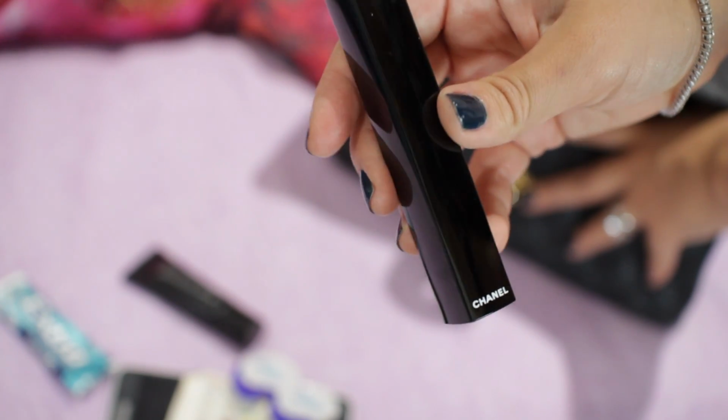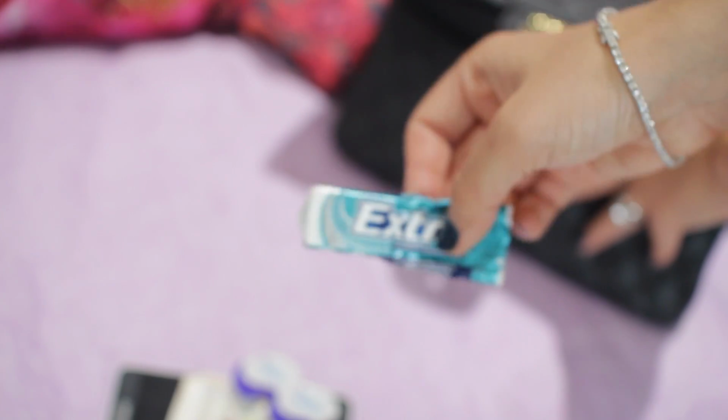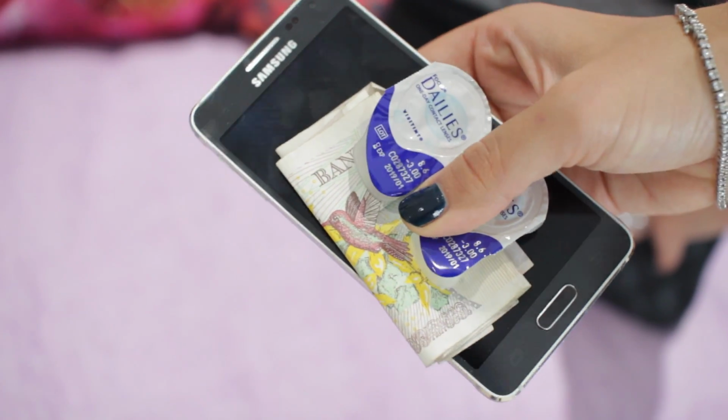I'm also taking my concealer because I always seem to get a red nose after a couple of hours and I always need to reapply my concealer. I don't know why, my nose just does not hold concealer. I'm taking some gum because that is always useful after eating stinky cheese from the cheese table, and my phone, some cash, and some spare contact lenses just in case.